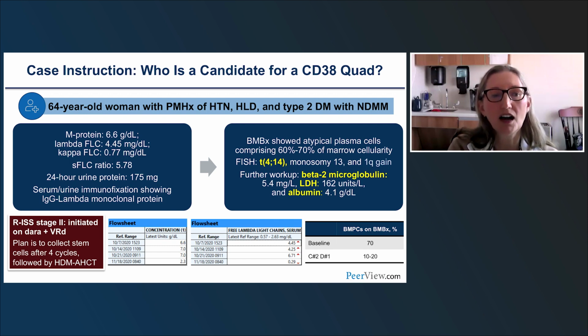What's really striking, she had a high infiltration with atypical plasma cells of her bone marrow, 60 to 70%, also some high-risk cytogenetics with translocation 4;14 and 1q gain. Further workup showed that the beta-2 was 5.4, LDH and albumin was normal. And she was diagnosed with an R-ISS stage 2, and we started her on Dara-VRd with the intention to really give her 4 cycles of an intensive induction, collect the stem cells, followed by a stem cell transplant.